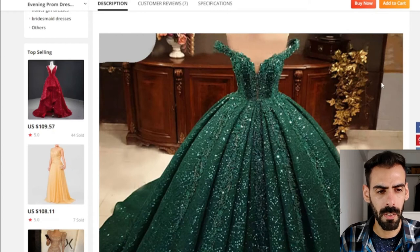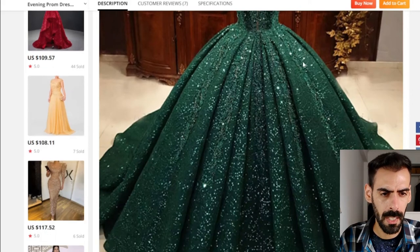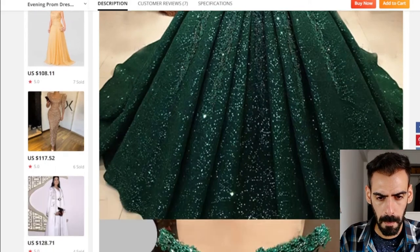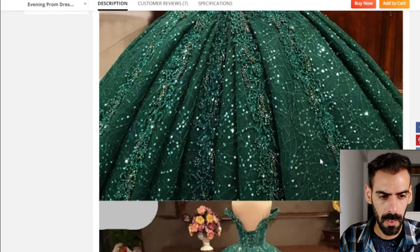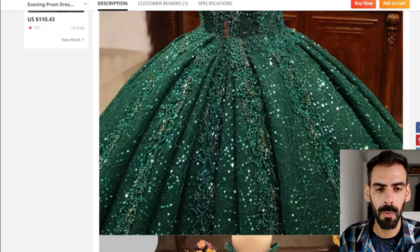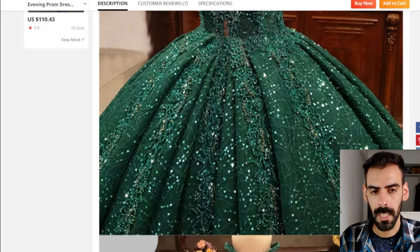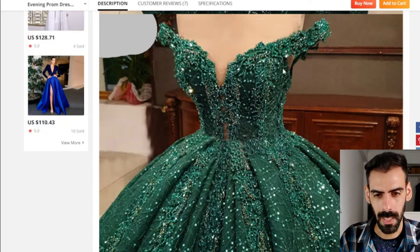These are the pictures of the dress. You can see that it is all worked on the same fabric. I think that these are actually patterns of appliques. Wow, this looks beautiful. Yes, these are all appliques going over the fabric, kind of like tentacles going down, very beautiful. You can see that the whole dress is worked, and for $200 I don't see them selling this at all.